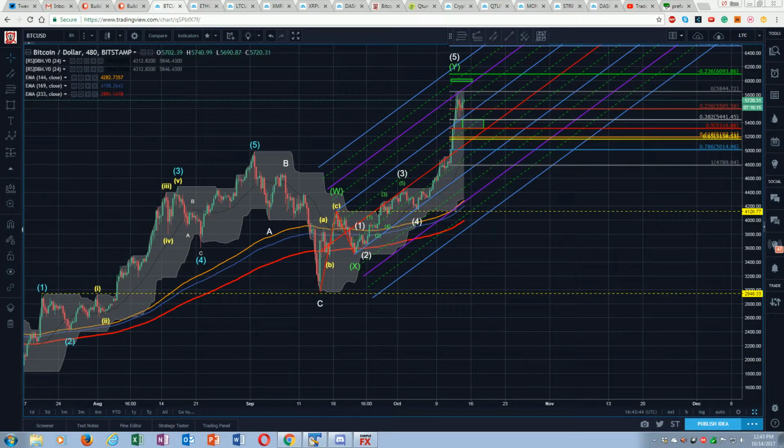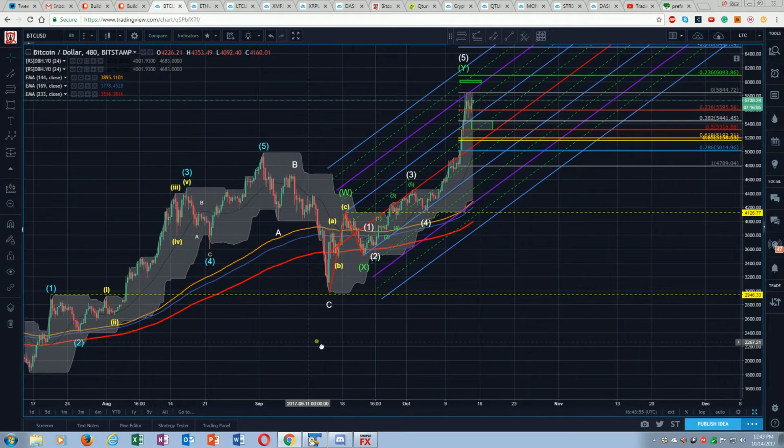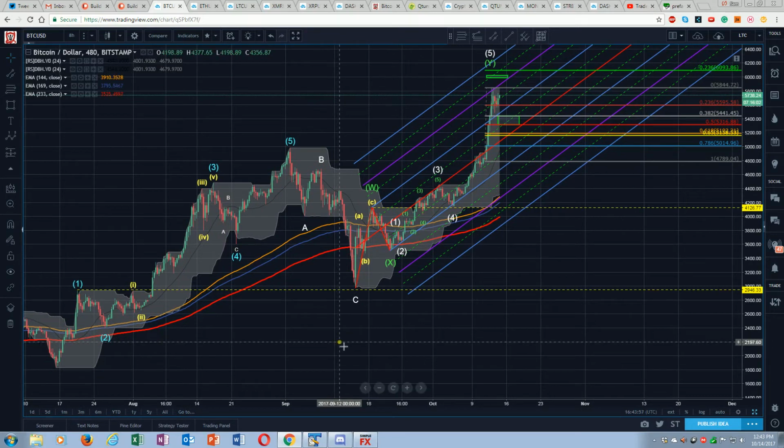Mid-morning on a beautiful Saturday here in Austin, Texas. A lot of interesting things are happening across many of the majors, so I thought it was a good opportunity to go into some more detail and perhaps look at a few trades that seem to be setting up rather nicely. Now, of course, we'll start here with Bitcoin.